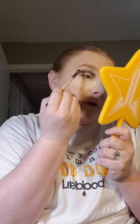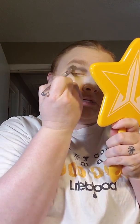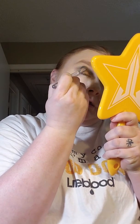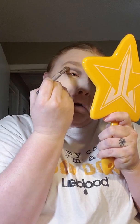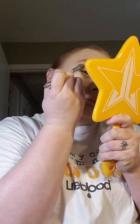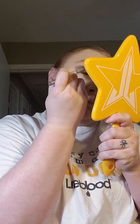So I'm just going to go back over that. And I'm going to buff it again. The darker colors, I have to buff more because it just seems like I go a little crazy with them. Okay, so one eye down on the crease. I'm going to pause, do the other eye, and be back for the outer corner.